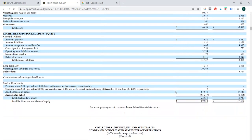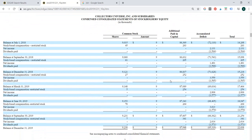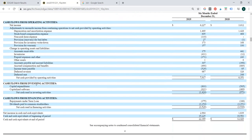What's great about this business as well is that they are a very capital light business, meaning that you don't need a lot of capital to keep the business running because their best asset is their employees, the graders. If you look at the capex of the business, they've historically spent very, very little compared to their operating cash flow.